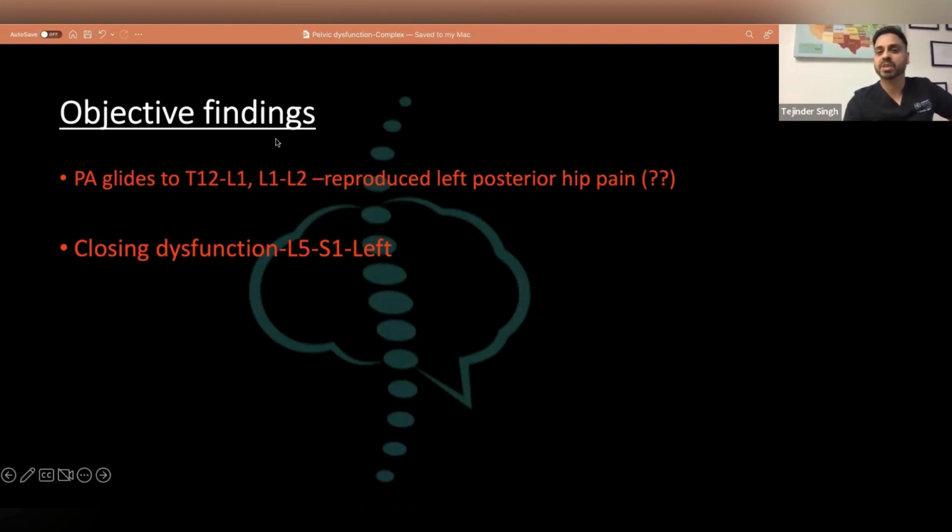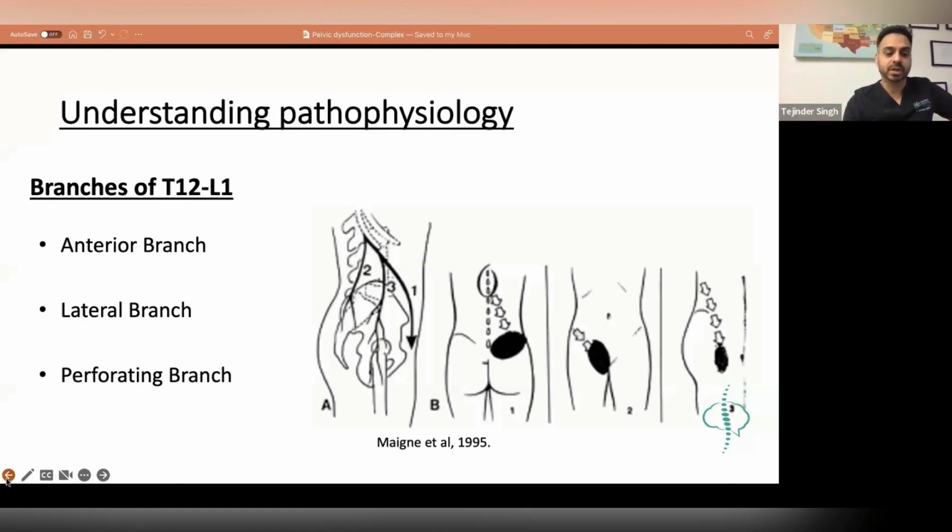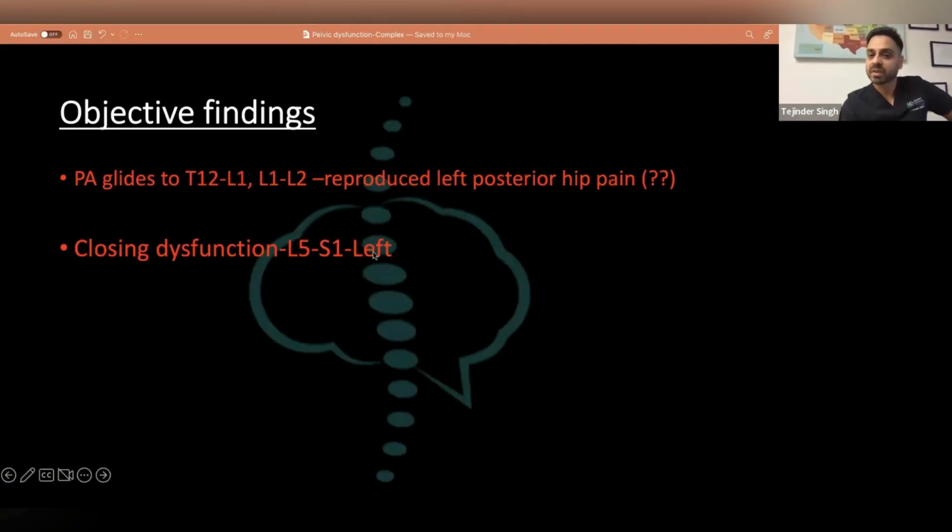This definitely surprised me. Can anybody tell me which anatomical structure gives you posterior hip pain when you palpate T12, L1, L1, L2? If you attended the Maigne syndrome lecture we did a few months ago, you probably know the answer. Can anybody tell me what structure originates from T12, L1, L1, L2 and supplies your posterior hip? Anybody?